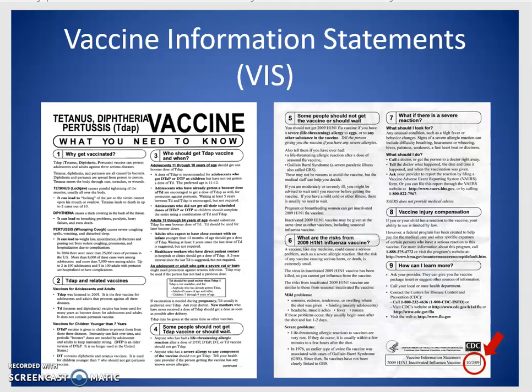So does this document look familiar to anyone? You may have seen it as a patient. You may have already seen it within the MA course somewhere during your first semester. These are vaccine information statements, VIS.